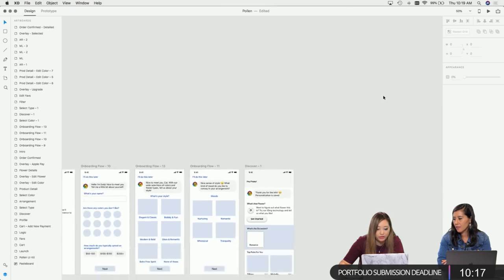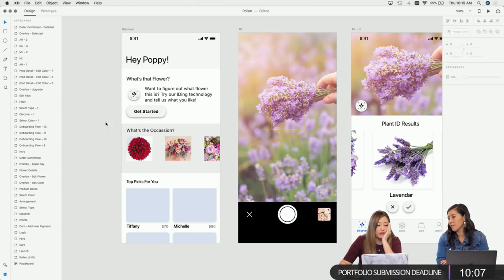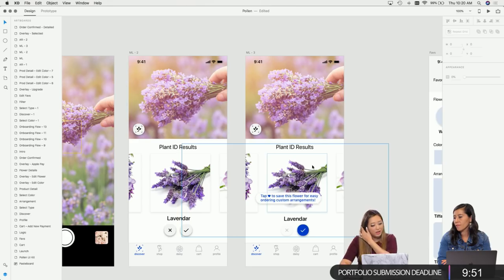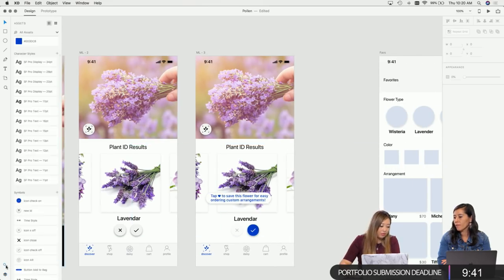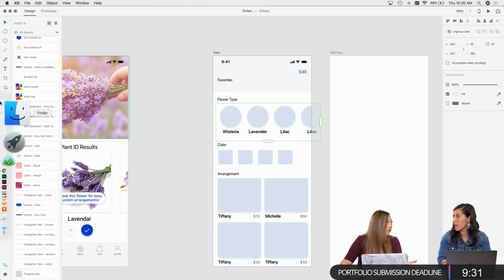So one of the ideas was, when I ID'd my plant, I like this one. This is from the discovery page where we said, hey, let's ID this flower. So we tap this icon, the camera comes up, and then it does machine learning somehow. Then it gives you an option of all the possible flowers that it could be. And then you press a check mark for saying, yeah, that's the right one. Or you actually press a heart button, or I don't have that now, but I'll add it in. But you press this, and then basically you are creating a favorites page of all your favorite flowers and arrangements, colors. Of all the favorite stuff you've added in the whole app.